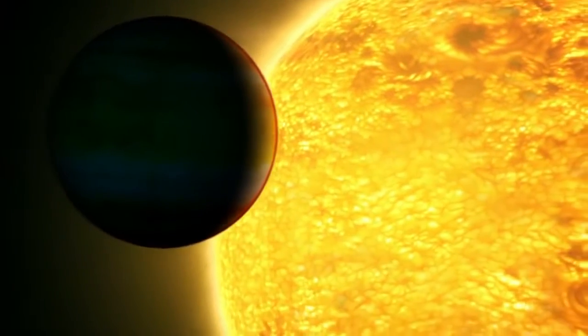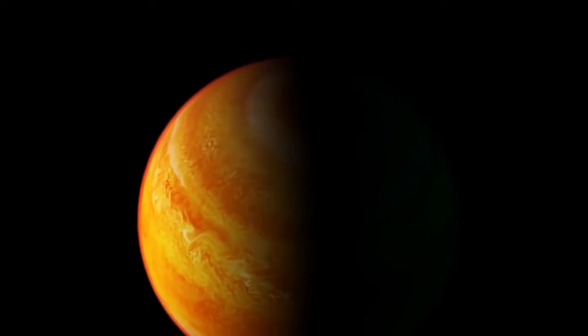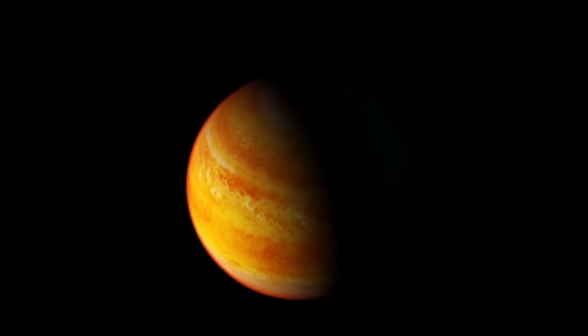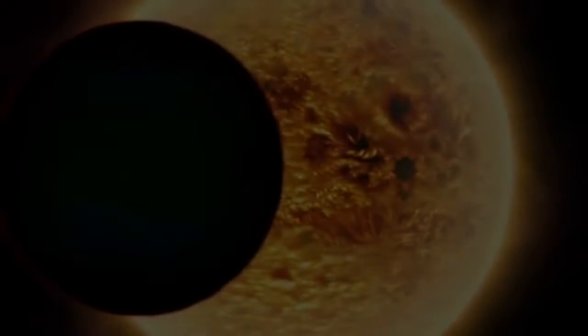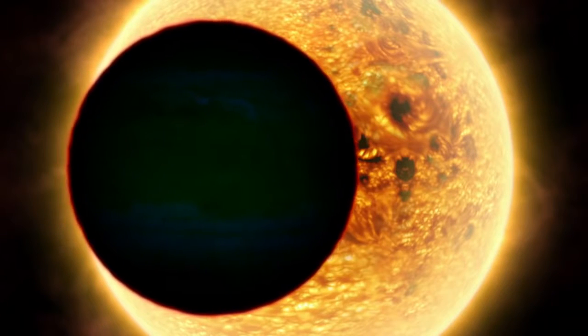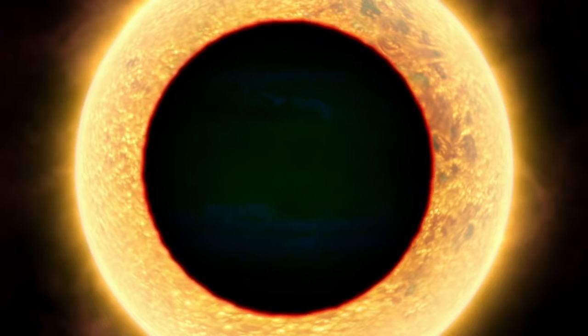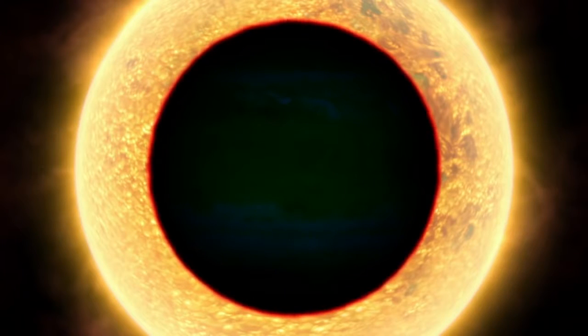There's no life on a planet that orbits so close to its parent star. Such planets, however, are allowing Hubble astronomers to hone their search for Earth-like planets further out. When the planet moves between the star and Earth, Hubble has been able to capture a small fraction of starlight passing through the planet's atmosphere.